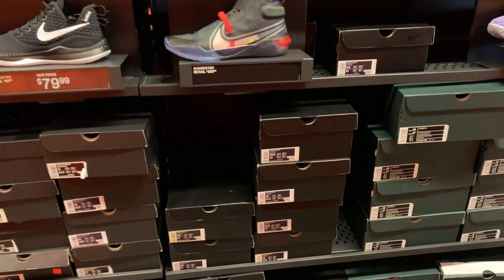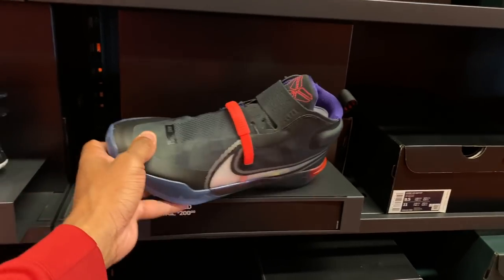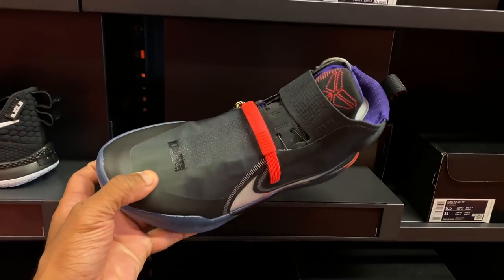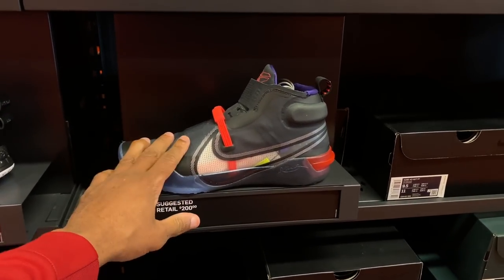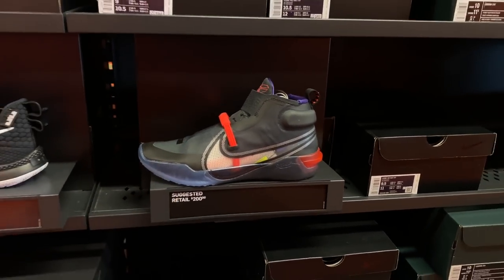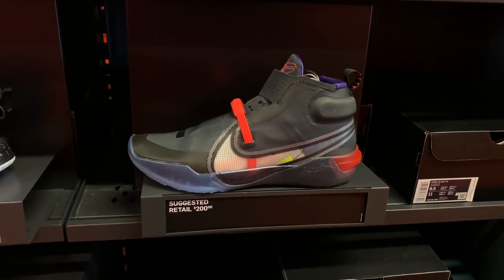I don't see a size 12, though. Yep, I do. I remember I was poo-pooing these shoes. I never gave them a chance. I never rocked them, so I can't tell you how these shoes are. But they're going for 200, man. So Nike is not discounting them. Still got to pay full retail, gang. Not even outlet retail. Full retail for these joints.